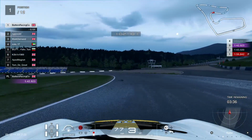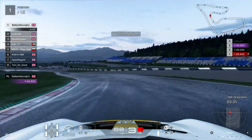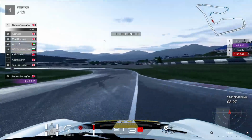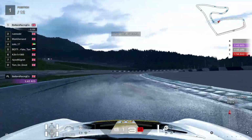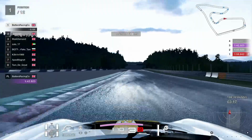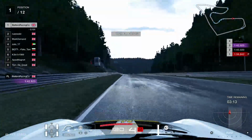Turn 4, braking halfway between the 100 and the 50 meter board, and then just easing it through the corner and being so careful on the throttle so as not to spin and lose the back end. Then we drifted a little bit into turn 5 there, losing the back end slightly on entry. You want to take a late apex through there and then straighten out the exit so that you can take turn 6 flat out. Very difficult to take that flat out. You've got to get it just right.